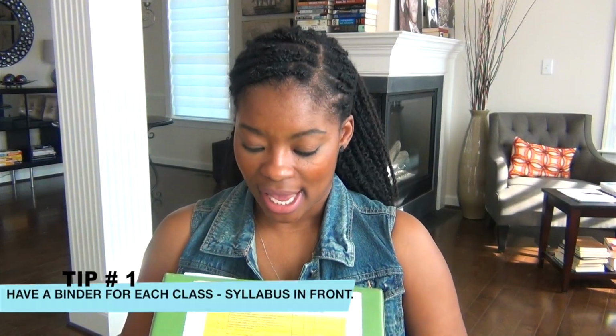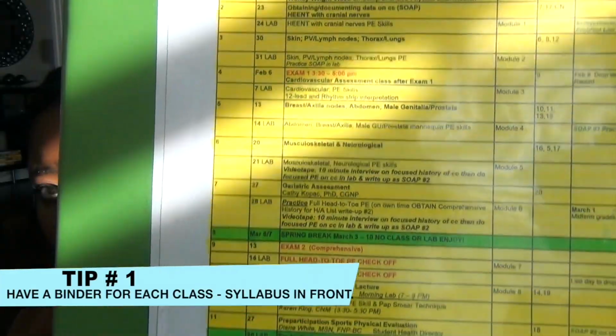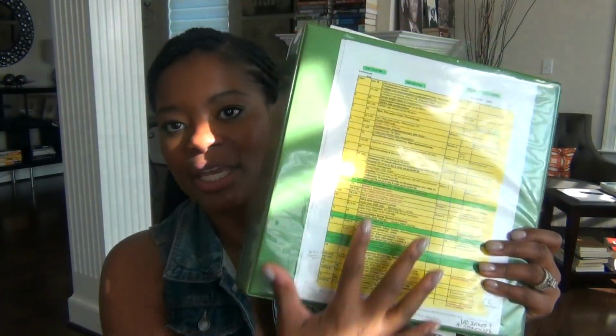Basically, I'm not going to go into what's in each binder because that's too much. You'd be done with NP school by the time I finish that. What I want to tell you guys is two things I did to encourage myself to keep going. One, I had a binder for each class, and on the front of each binder, I always had the syllabus. The reason my syllabus is highlighted is because after I completed each assignment, I would highlight what I'd done. I like having everything here for me to look at, to make sure that I was on track and didn't forget any homework assignments.